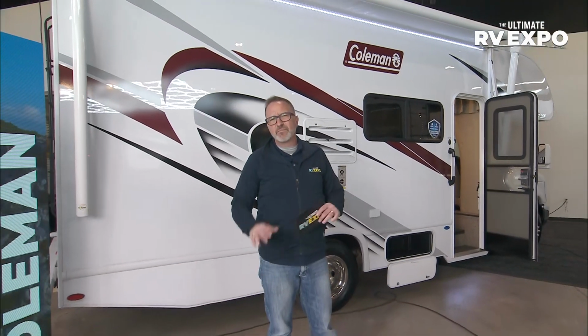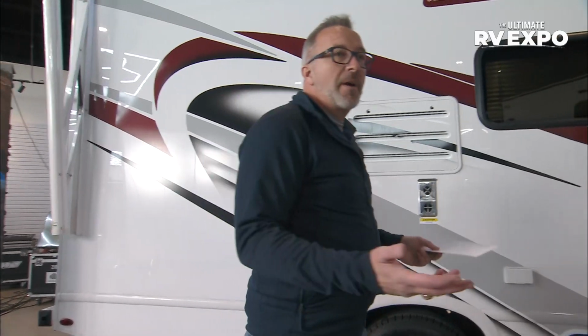Roughly about maybe 40 horsepower difference between the Ford and the Chevy. But it's really just your flavor. What do you like? But to be able to get up and go see America the safest way possible, hit the open road with the freedom of your own motorhome, there's really no better way.